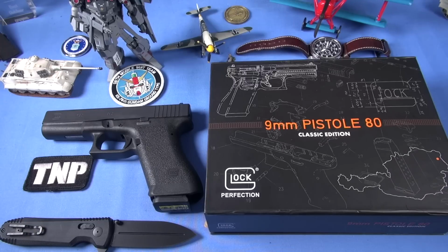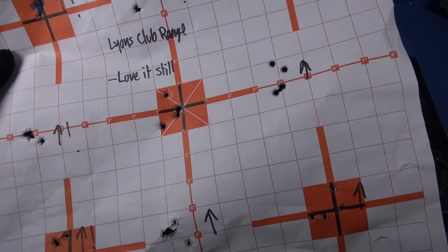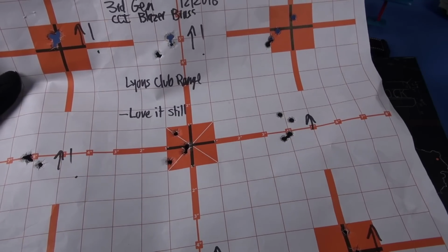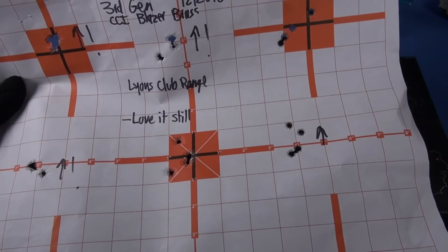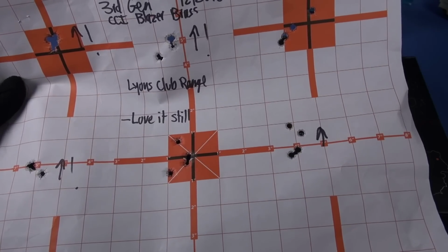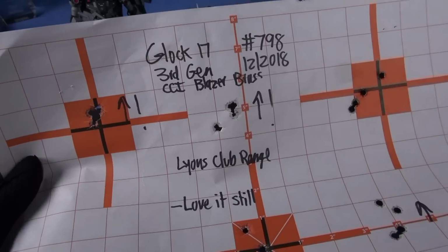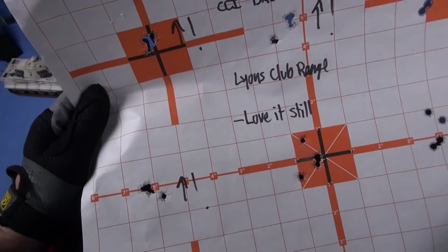All right, I'll do 2. I don't know if I have a P80 target, but this is a 3rd gen. It might be the very one on the table. I lost the P80 target, so just imagine I brought out one that shot exactly like this. I shot it at 150 yards, in an 18 mile an hour wind, and it was 1.2 MOA. This is like at 10 yards, I believe. Lions Club range up there in Utah. Oh, look at that group, dude. Love it still.